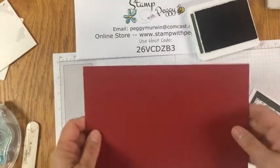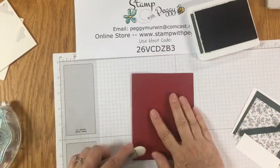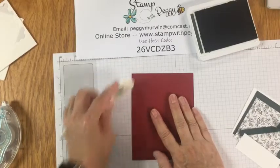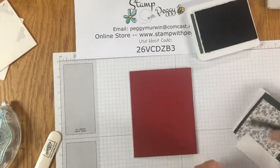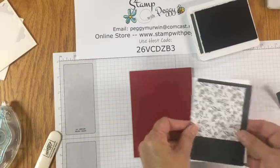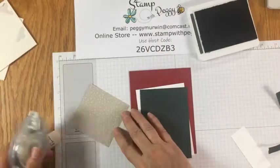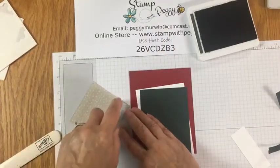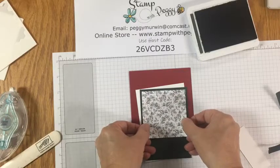This time we're going with a cherry cobbler. So I did 2 cards with cherry cobbler and 2 cards with Evening Evergreen. It took 2 full sheets of cardstock for the bases and then some leftover pieces for the rest of it. All right, this one has our 3 by 3 piece, so we are going to adhere that onto the Evening Evergreen.